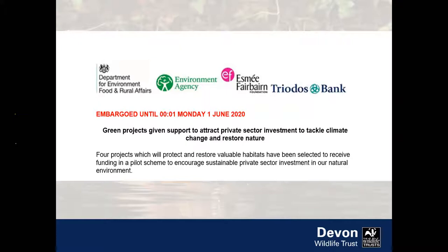by recovering ecosystems. And Devon Wildlife Trust is delighted that this project was selected as one of just four projects nationally to pilot this novel approach to funding ecosystem recovery. And this natural capital investment is something that's quite well developed in some parts of the world. So in the United States, natural capital investment is worth something like $25 billion annually. That's money that's being invested in recovering ecosystems.